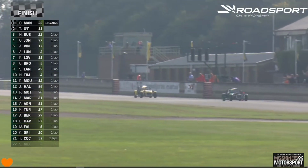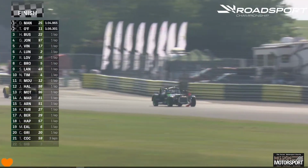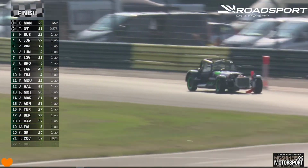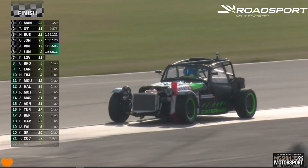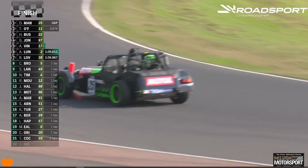Dominic Mansberger takes victory in race 2 in the Mission Motorsport Caterham Roadsport Championship. Taylor Flanagan was denied, it looked like, by a missed shift on the exit of the final corner. He will be kicking himself for that, but second place is still very strong for his championship chances. Third goes to Hugo Bush. I'm sure he'll realise it was third in a second.